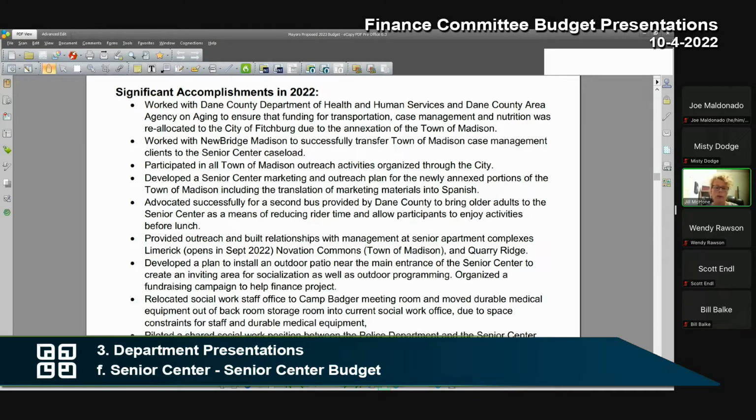Just developing relationships with the new apartments. I know Mike had mentioned some. The Limerick is open now, and we actually have a couple clients that are moving in. Like I said, we were up at Novation Commons. We'll be going to the luncheon for the opening of the Quarry Ridge. So continue to build those relationships to make sure they know what services are available. Developing the plan to install a patio.